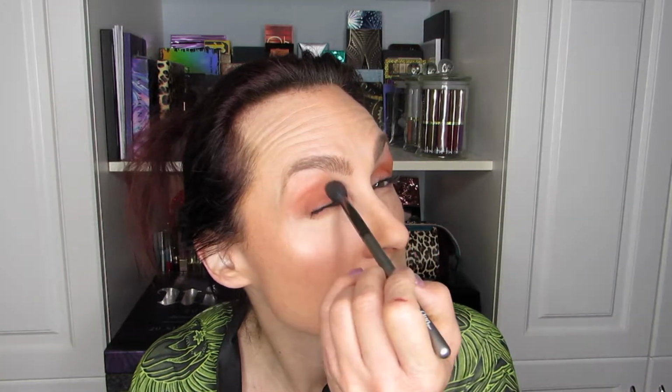When I did the swatches, I thought, okay, well, these are going to be buildable mattes, like not patchy, just buildable. And my initial assessment seems to be holding, so that's cool. How even is this? Somewhat even. Okay, there is some fallout, not a big deal, but there's a bit. And again, on the lower lash line. Okay. So far, so good.